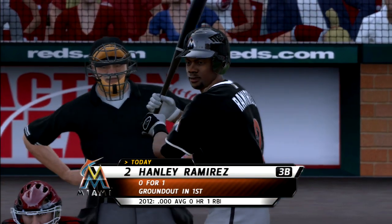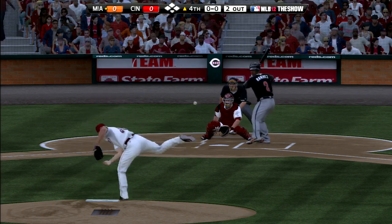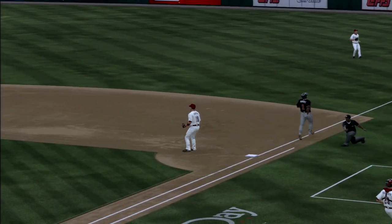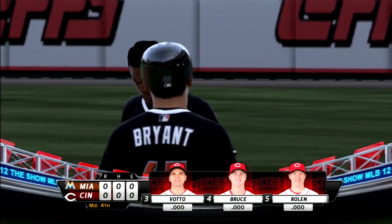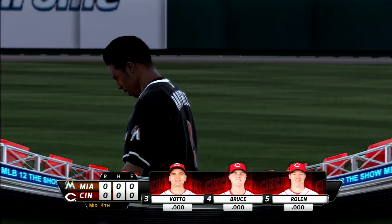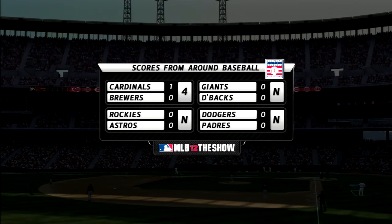Hanley Ramirez will stand in here hoping to pick up his club's first hit in the contest. Swing and a ball hit hard on the ground to short. And a close play at first, but he's called out and the side is retired. Miami down in order, on to the bottom of the 4th now, still with no score. Most games under the lights later tonight as you get a look at the National League scoreboard presented by the Baseball Hall of Fame.